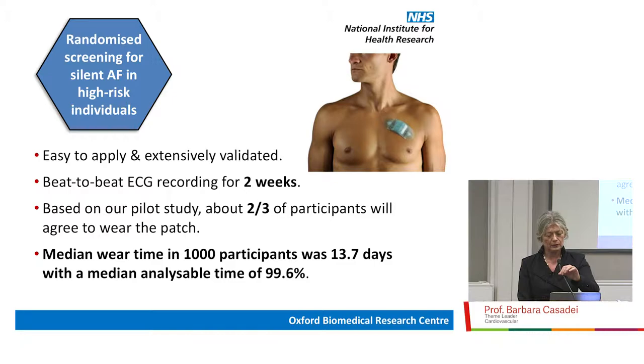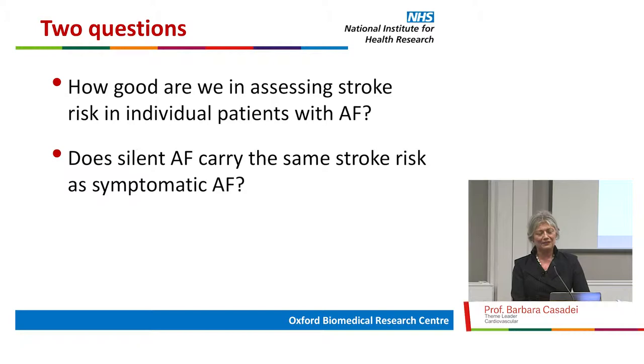So we have, however, two questions here, having had this data. How good are we actually at assessing stroke risk in individual patients? I've shown you the data from a population. And does silent atrial fibrillation carry the same stroke risk as symptomatic atrial fibrillation? Because the data that we have are all based on the garden variety of symptomatic atrial fibrillation. And I think these are important questions.